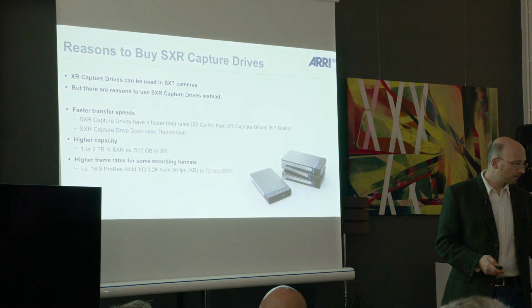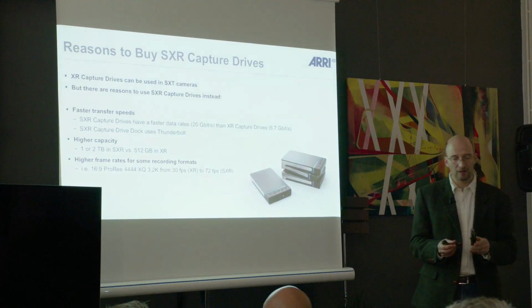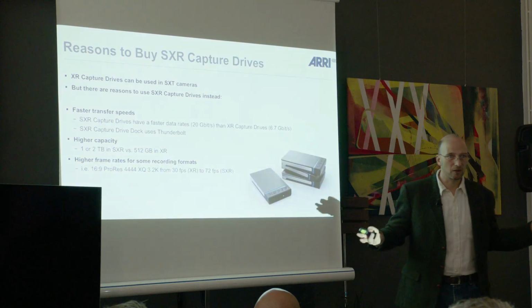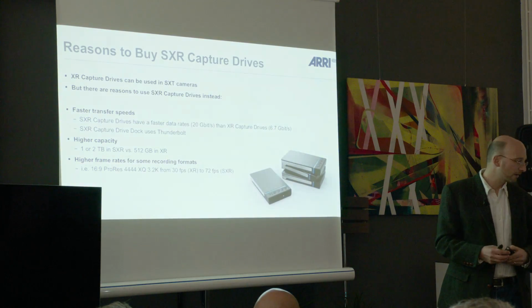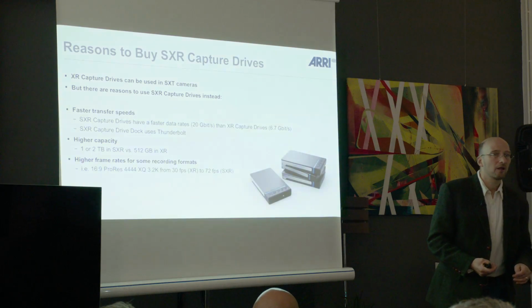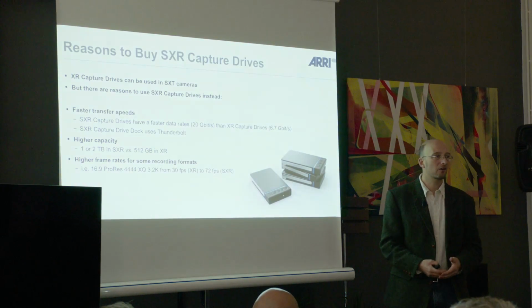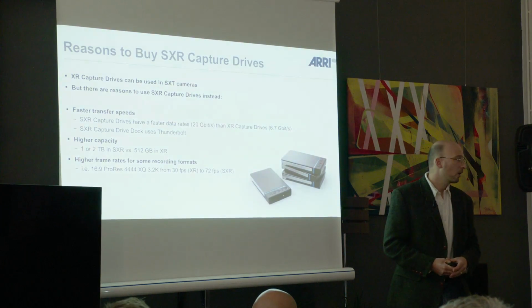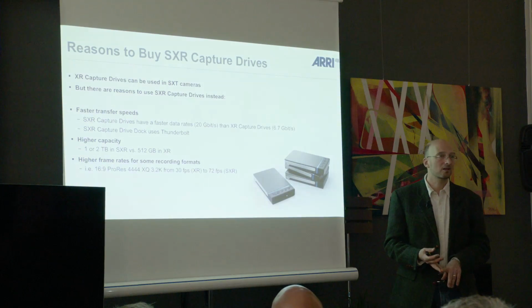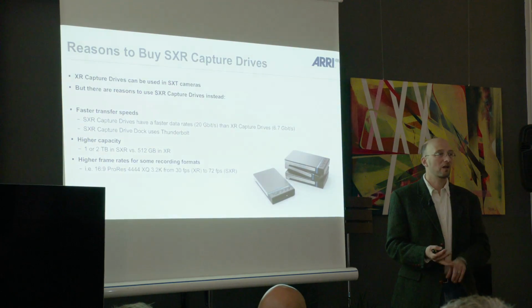Now, some people have said, well, if you can use the old drives in the SXT, why do we have to buy new drives? And the answer is you don't have to buy new drives. You can very happily use the old drives. Everything is fine. However, there are some advantages to the new drives. And if you want to take advantage of those, you'll buy the new drives. What are these advantages? First of all, the new drives are faster and the new docks are faster. So you get faster download speeds.